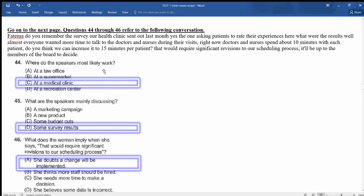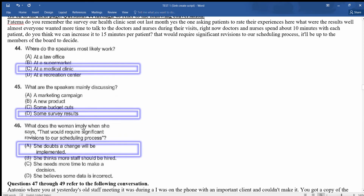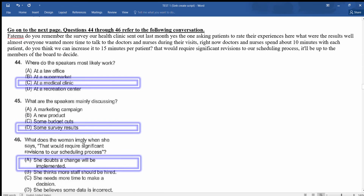Number 44. Where do the speakers most likely work? Number 45. What are the speakers mainly discussing? Number 46. What does the woman imply when she says, That would require significant revisions to our scheduling process.